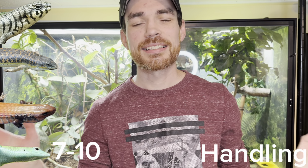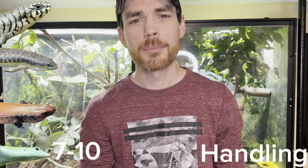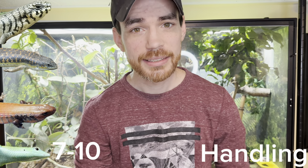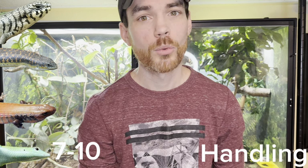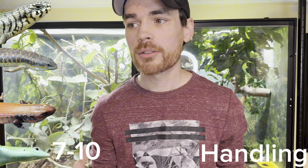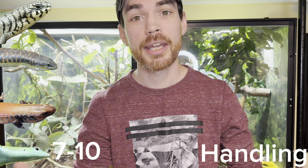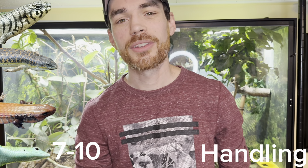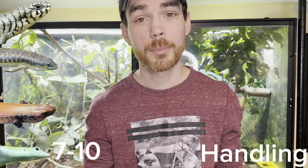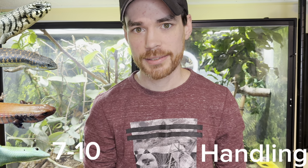Then we move over to the fire skinks. So fire skinks, in terms of handleability, I gotta say that you really need to put in your work here. Fire skinks can be one of the most rewarding skinks to actually get to the point where you can frequently handle them and handle them often, because not only do they like to be burrowed for the majority of the time, but if you can get them to actually come out and hang out with you and actually tolerate being handled for a longer period of time, it's very rewarding, because that doesn't happen too often with fire skinks.